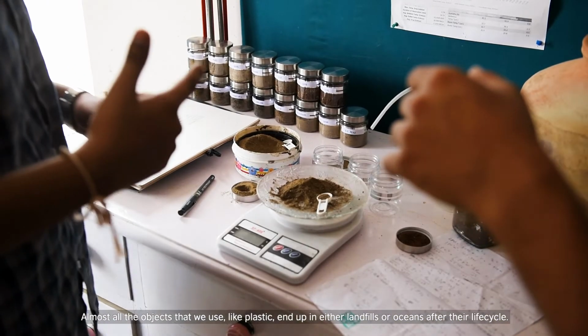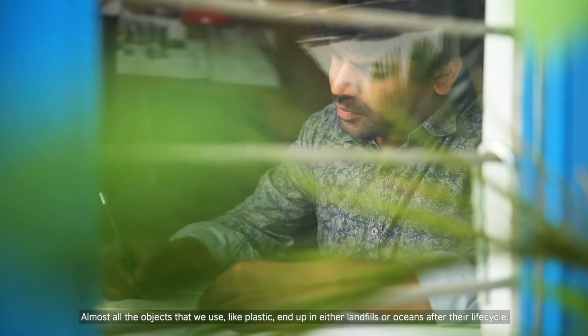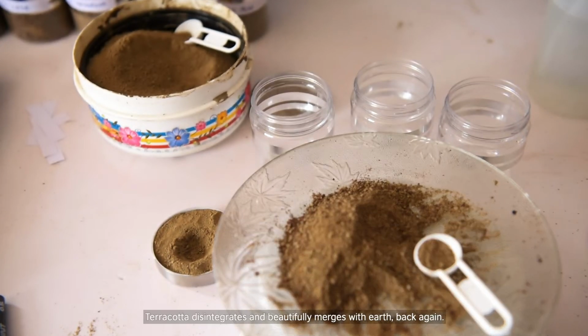Almost all the objects that we use with plastic end up in either landfills or oceans after the life cycle. Terracotta disintegrates and beautifully merges with earth back again.